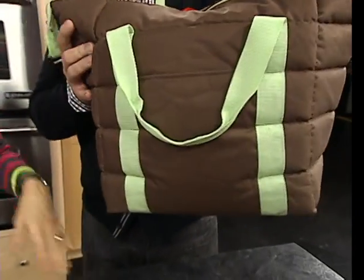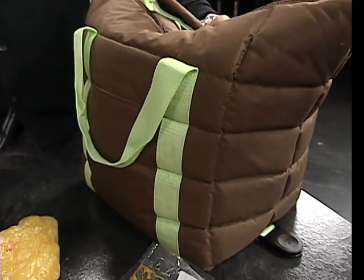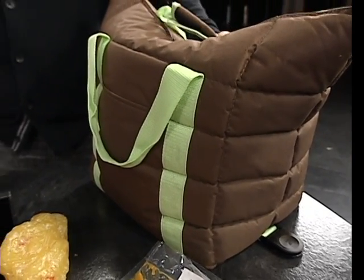It comes in a bag like that. This bag will arrive at my door. Yeah, absolutely, and it will be in a styrofoam box with ice, and the food can stay out for 24 hours. We've tested it, so if you're not home, not to worry.